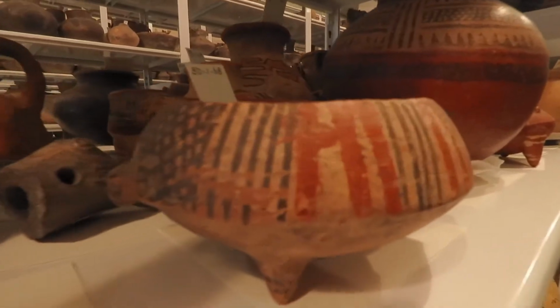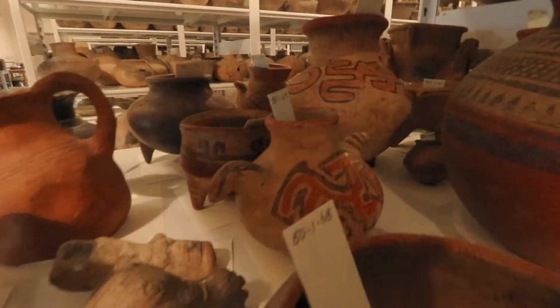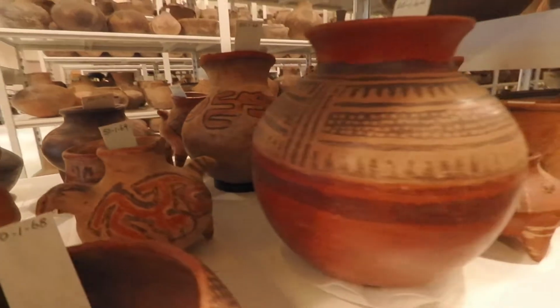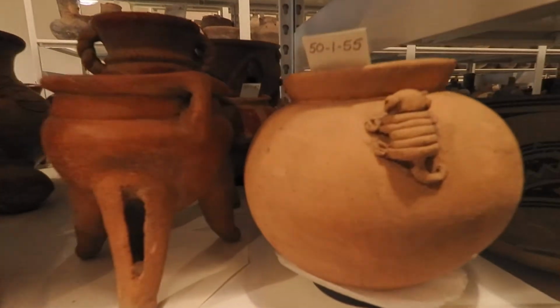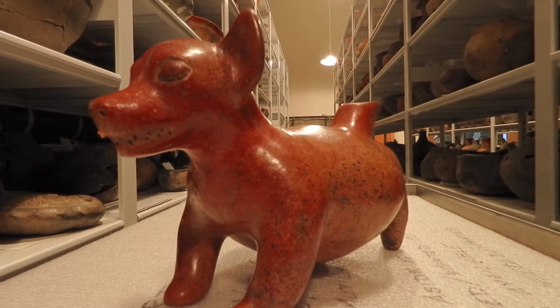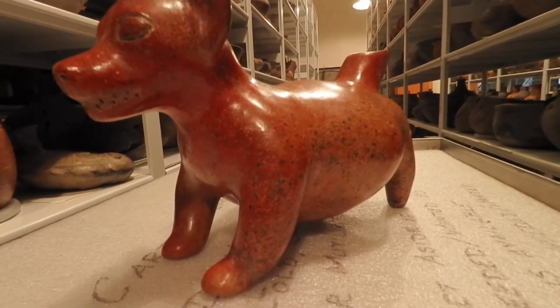Many of the ceramics in the collections depict animals. Can you identify a couple here? This is a Colima dog. It's a well-known ceramic style that comes from Colima, Mexico.